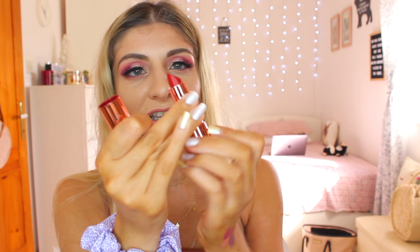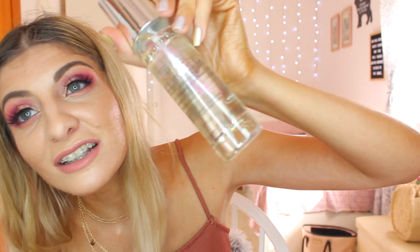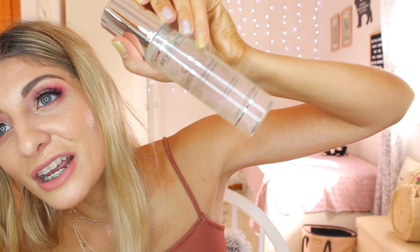And then this one is called Ruby. And this is a red, which is what I thought it would be. Oh my god. Okay, so I got this, the Ice Diamond one. And then this is the Glass Shimmer Fix Iridescent Spray. And oh my god, it has like pink shimmer in it. I don't know if it catches on camera, but it's pretty.